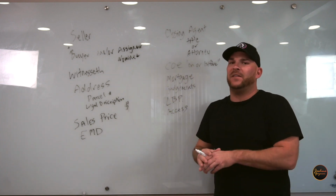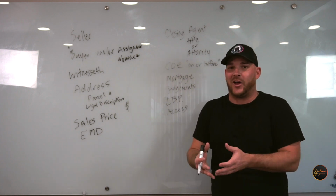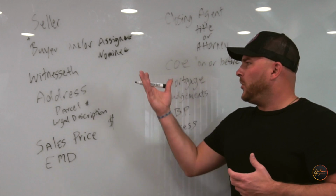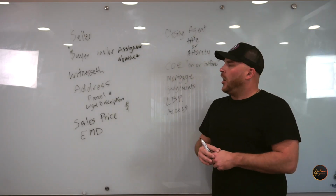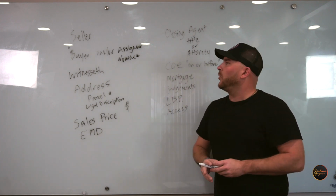After I get it signed, then I worry about getting pictures. Unless I'm already at the property, then I get it signed and get pictures at the same time. But say I get it over email, they DocuSign it, now I have a new contract. I'm going to call the seller and try to get in the property and get my pictures as quickly as possible. But I'll work with them. I want to make the experience as pleasant as possible for the sellers.